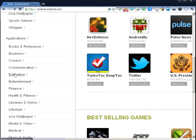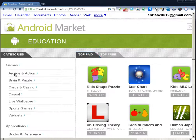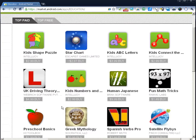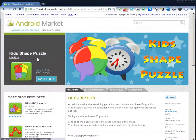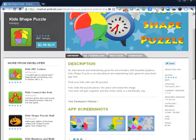Click Education, and I'm brought in here, and I've got some options. I've got top paid and top free. And so naturally, paid will cost you some money. Some of them are reasonable. But what's great, a good example is this kid-shaped puzzle. When you buy something from the marketplace, they allow you, I believe, 24 hours to return it. So you get a little flexibility with that.